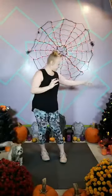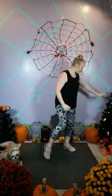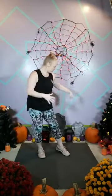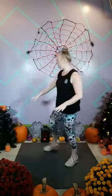Yes, I do have a Halloween Christmas tree. These are little mummies that you see here. I don't know if you can see any of the spiders in the shot or not, but Halloween Christmas tree. We've added some lanterns, some fall baskets, because why not?